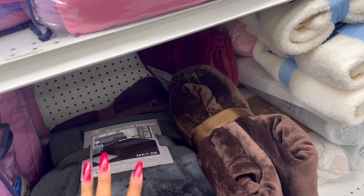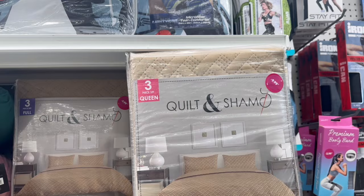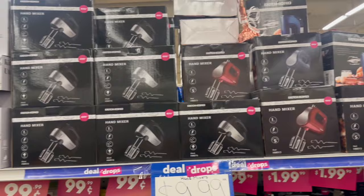And then look at these. Cozy Infinity Scarf, $4.99. It comes in white, and then it also comes in a beautiful pink as well. Not a bad deal for the Quilt and Sham. It's a three-piece set for $9.99. This also looks new. The Redmond Hand Mixer. And they have it in black, burgundy, and blue for $9.99. That's not a bad deal.